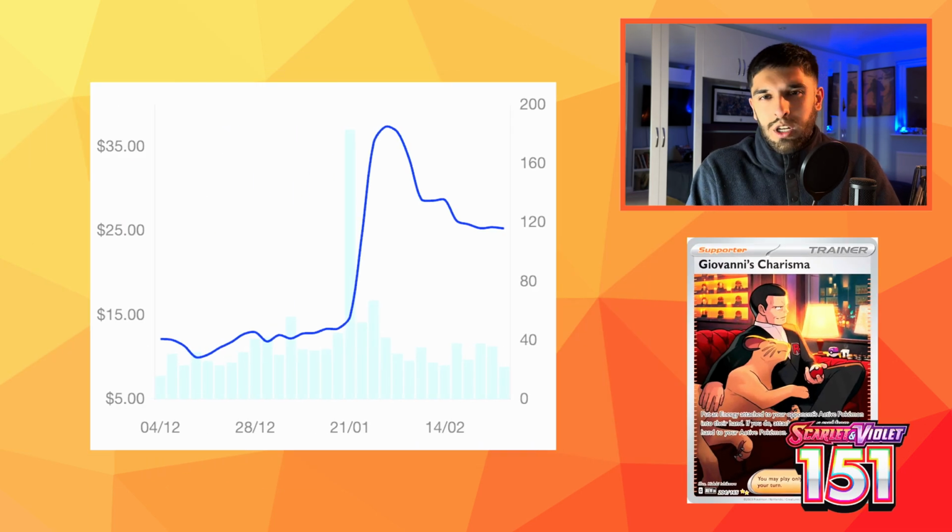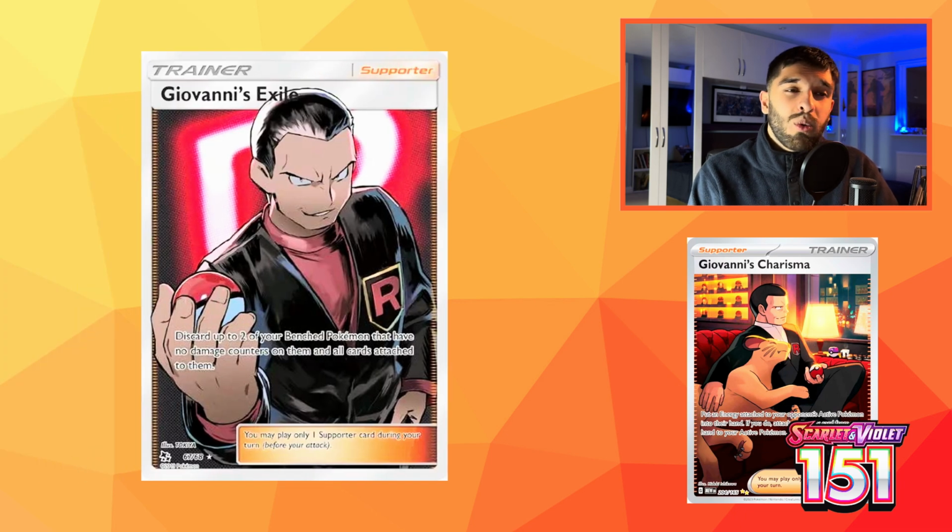I think this card will drop a little bit more before it's the right time to pick it up. Maybe another couple of weeks. But then it's going to shoot up in my opinion when the new Team Rocket set comes out. And the truth is, compared to Giovanni's XL, it's just a way better looking card.